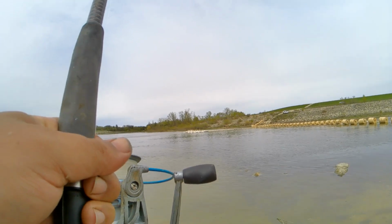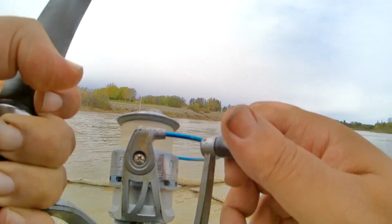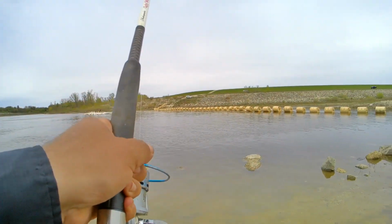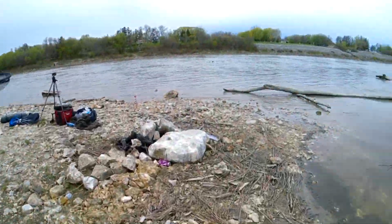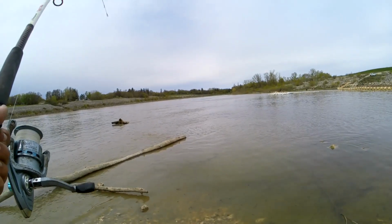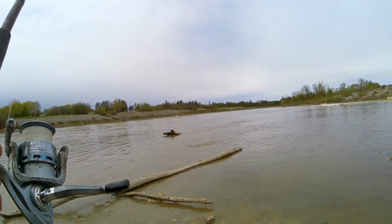To see if I can maybe get him into the calmer water. This catfish is not playing along at all. He doesn't want to be led anywhere.